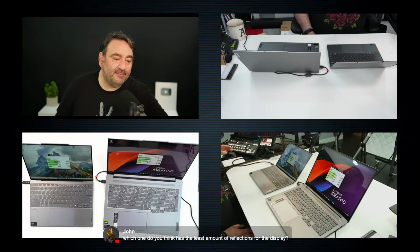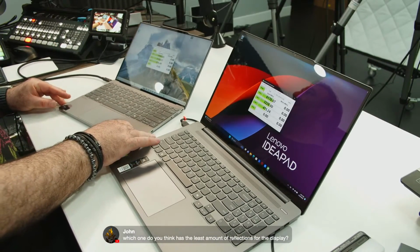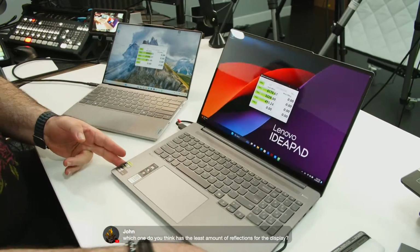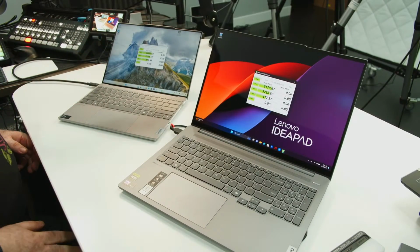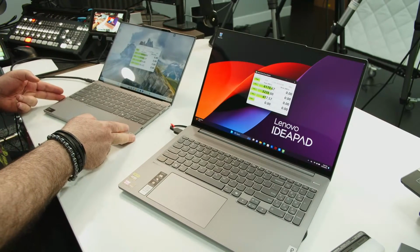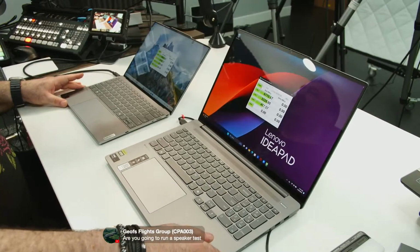Which one has the least amount of reflections? I think this one has, well, they're both very glossy. I've got to be honest with you. Again, I do have a lot of lights here. I think this one is a little glossier than this one, but not by much. They're both glossy. You can see it. I mean, that's pretty reflective. I will run a speaker test, Alex. Well, we'll do that next.